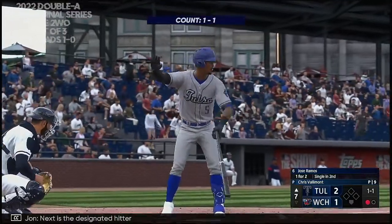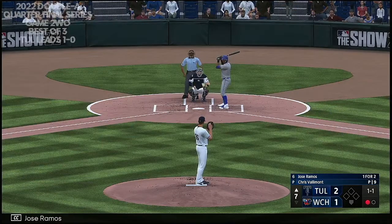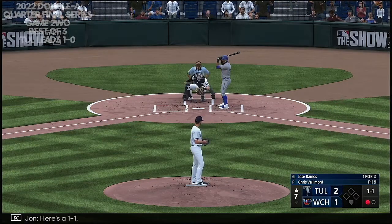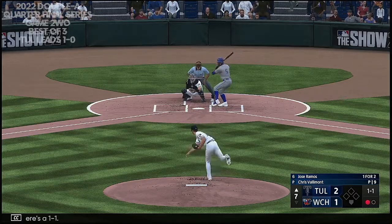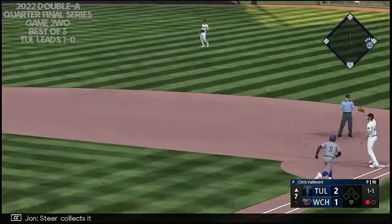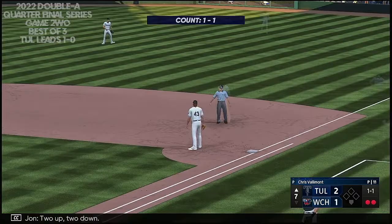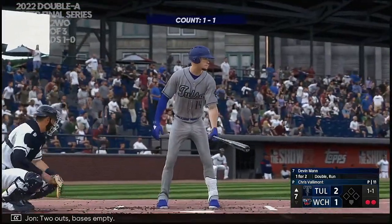Next is the designated hitter, Jose Ramos. There's a 1-1. Tap back up the middle. Steer collects it. Now the throw to first on the run. Two up, two down. Two outs, base is empty.